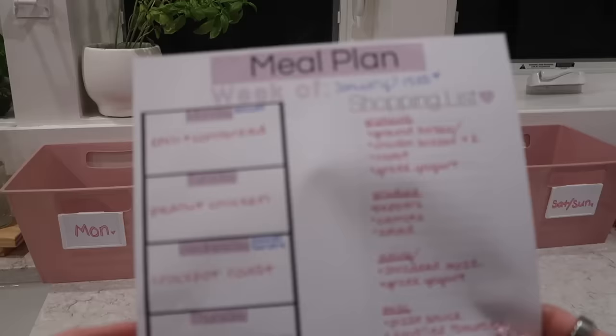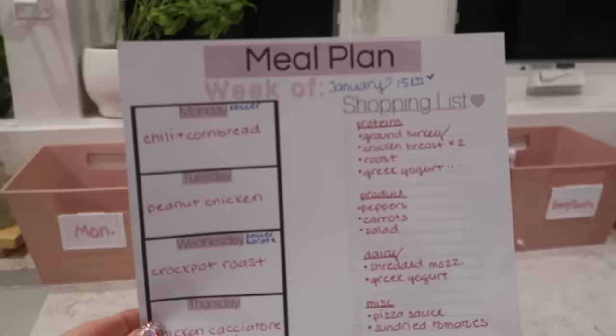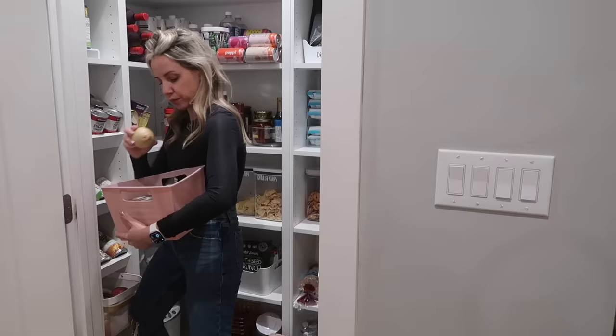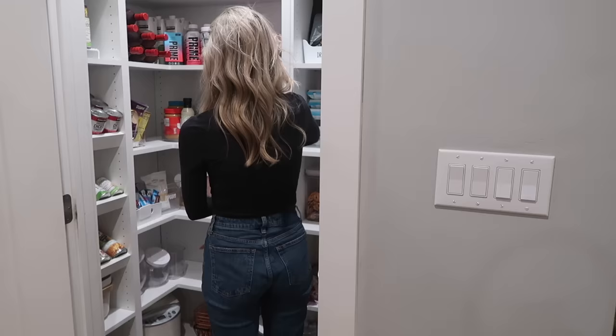So I'm going to go through and show you what exactly I'm putting in. The first thing I'm doing is getting the ingredients for chili. This is a great basket for that because it's a lot of pantry items. Like I said, the tomatoes and the onion, the garlic, the kidney beans, even the chili powder, because I'm not using chili powder until I make chili, right? So that was a good one for these meal baskets.